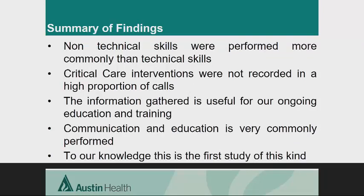So again, these non-technical skills were performed far more commonly than those deemed technical. Critical care interventions were not recorded in a high proportion of these calls. It wasn't those advanced technical skills that our nurses were recording that they were instigating and using to manage their patients. The information that we've gathered here would hopefully be used for training and planning for the future, knowing that that's what these nurses are mostly doing. And certainly communication and education were very commonly performed. Obviously, communication is one of those key facets that our nurses were using on the wards, whether that be with the patient, those in the team, transferring, everything that goes along with it. And certainly this was the first study of this kind that we had found.